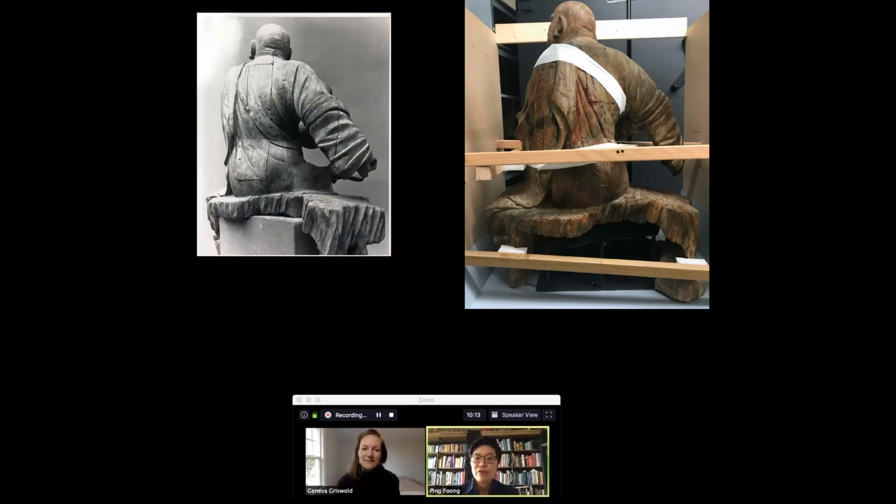So our records indicated that there were actually, as you can see in this old photograph, 2 blocks in the back. So I went looking for these. These were once removed to see if there was anything inside. That is, the sculpture is hollow inside. The cavity is empty. But the records didn't show that there was actually an inscription.